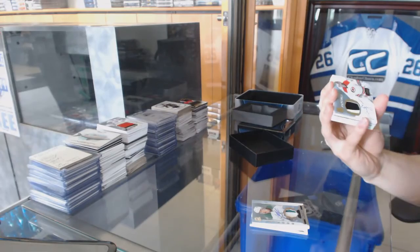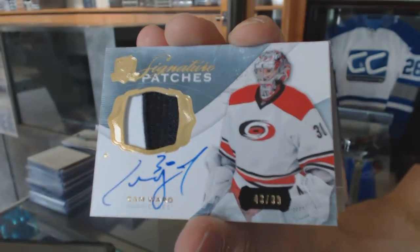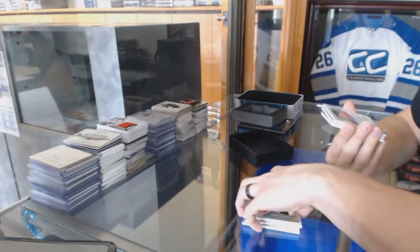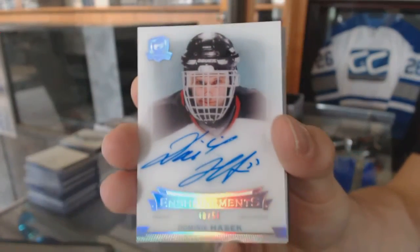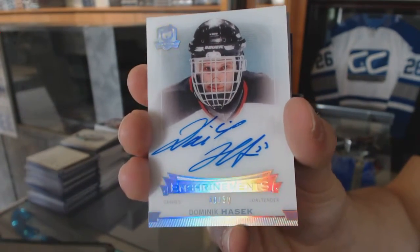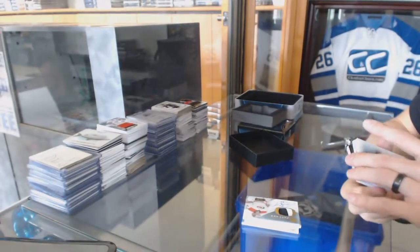We've got a two-color signature patches, number 43 of 99 for the Carolina Hurricanes, Cam Ward. 43 of 99 for the Hurricanes, Cam Ward. We've got an Enshrinement autograph, number 40 of 50 for the Buffalo Sabres, Dominik Hasek. 40 of 50 for the Sabres, Dominik Hasek.